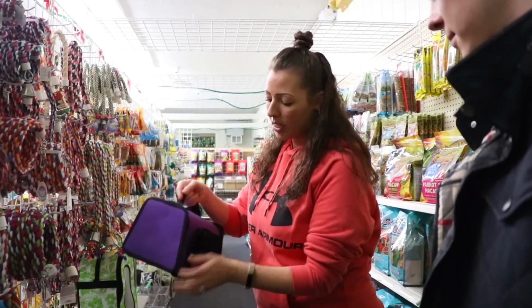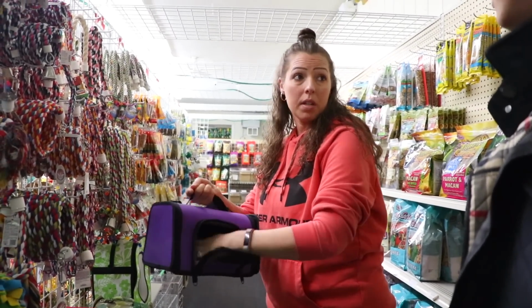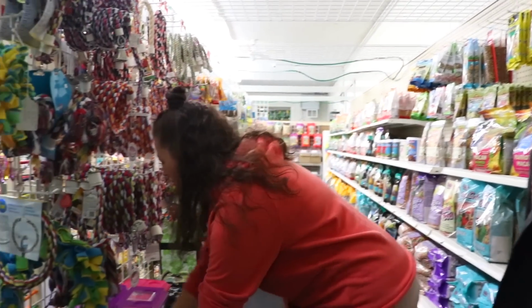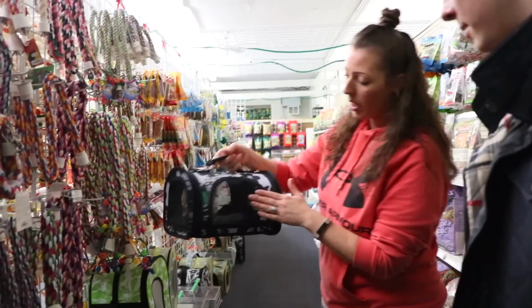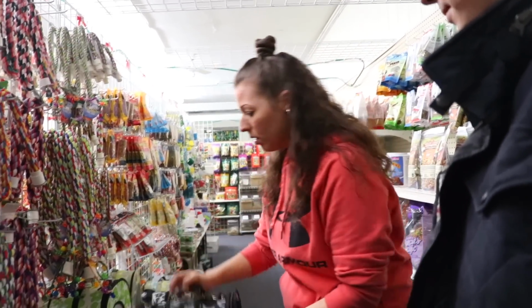With these, though, the bird just sits on the bottom. There's nowhere for them to perch. So you want to make sure that you line it with something that you can easily change out so they're not sitting in their own poop. You could do something that's a little bit more open as well. You just have to make sure that if it's cold outside, the carriers are covered as well.